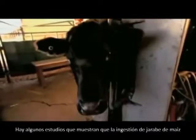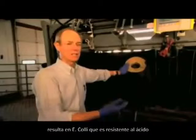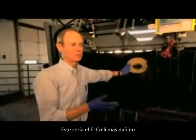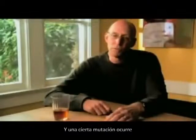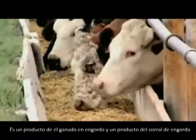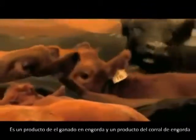There's some research that indicates that the high corn diet results in E. coli that are acid resistant, and these would be the more harmful E. coli. And a certain mutation occurs, and a strain called E. coli 0157H7 appears on the world stage. And it's a product of the diet we're feeding cattle on feedlots, and it's the product of feedlot life.